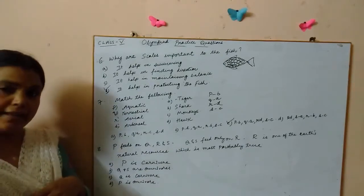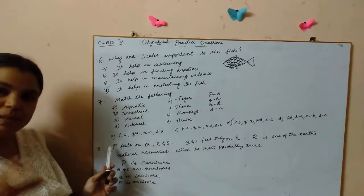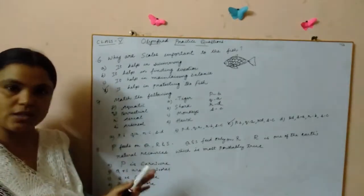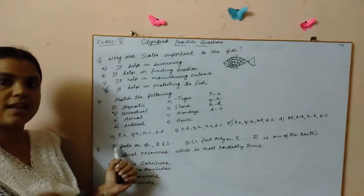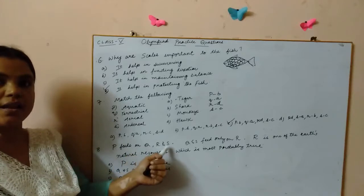Now one more tricky question over here. Let me see if you can answer this. An animal P feeds on Q, R and S. We don't know what P is, what Q is, what R and S are. For now, what is the first point? P feeds on Q, R and S. P is an animal because it's feeding. It feeds on Q, R and S.